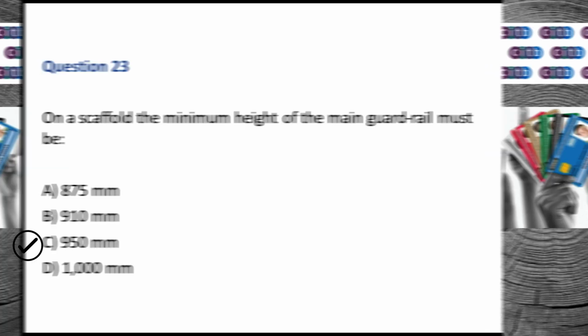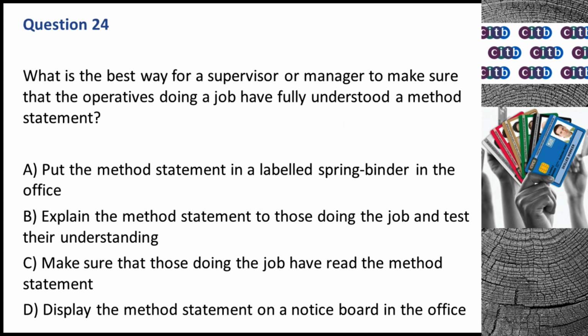950 mm. Question 24. What is the best way for a supervisor or manager to make sure that the operatives doing a job have fully understood a method statement? A. Put the method statement in a labeled spring binder in the office. B. Explain the method statement to those doing the job and test their understanding. C. Make sure that those doing the job have read the method statement. D. Display the method statement on a notice board in the office. The correct answer is B. Explain the method statement to those doing the job and test their understanding.